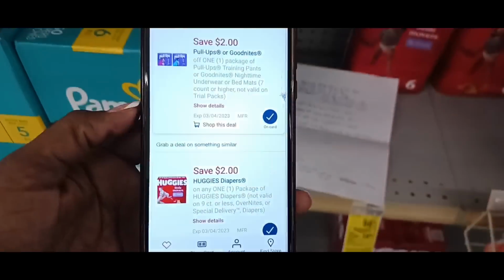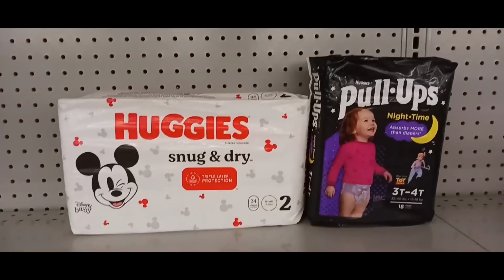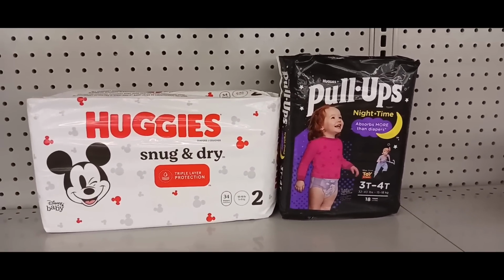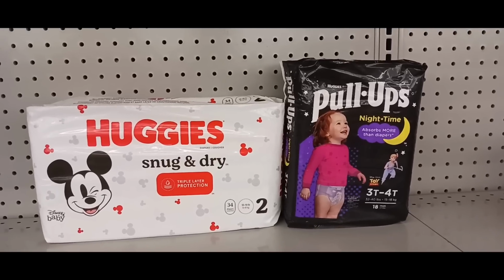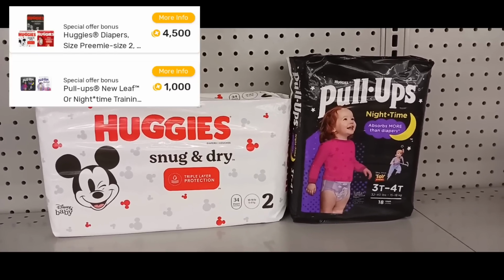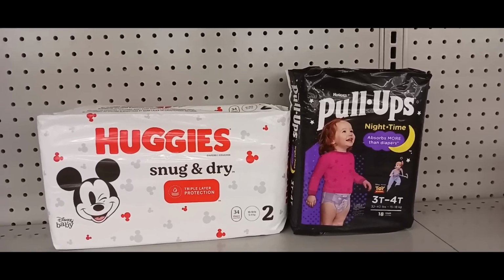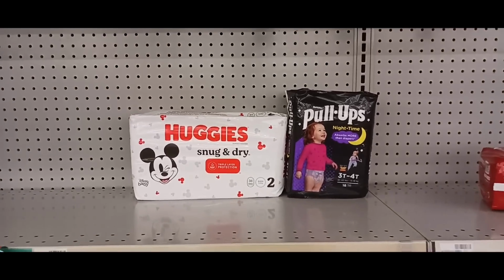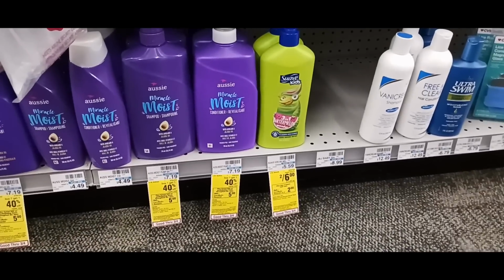We do have 2 digitals for both of them. On the app, you want to make sure that you clip. That's going to bring your total down to paying $17.23 out of pocket, but you'll get back $10 in extra care bucks. Now, I also have offers on Fetch Rewards for $4.50 for the Huggies and $1 for the nighttime Pull-Ups. So it'll bring this down to $1.73 for both of them, or only 86 cents each, which is a steal.